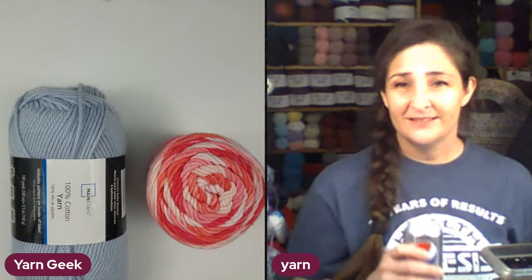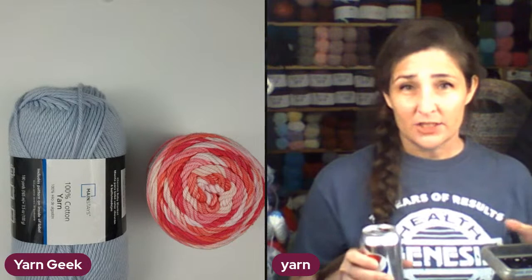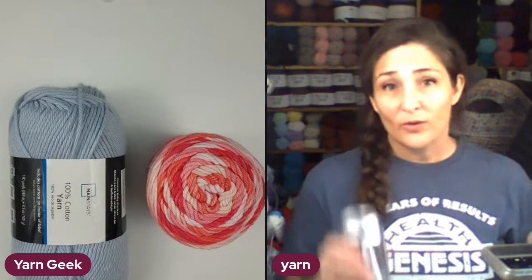B is blue and A is variegated up here in Canada. Yeehaw! Is color A or B the heart? Color B is going to be the heart, and color A is going to be the solid color part of the coaster, or mug rug. We'll say, or can rug.